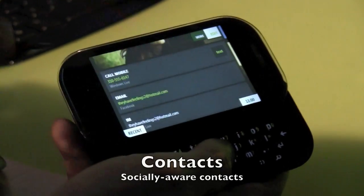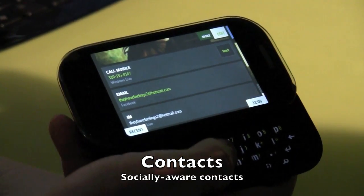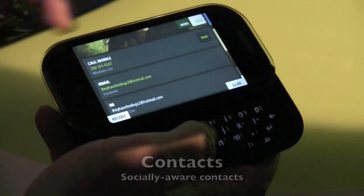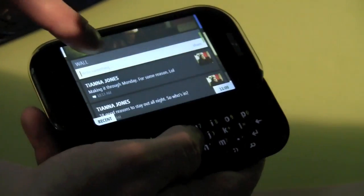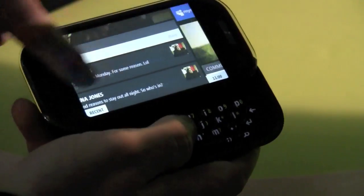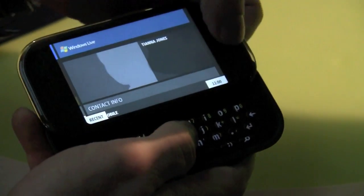which has all their information aggregated in one place, like their cell phone, their email, for both Windows Live, Facebook, MySpace. And if you want a deeper experience, you can swipe over and see a specific Facebook view, where you have their wall and their profile, or a specific MySpace view, or you can see Windows Live.